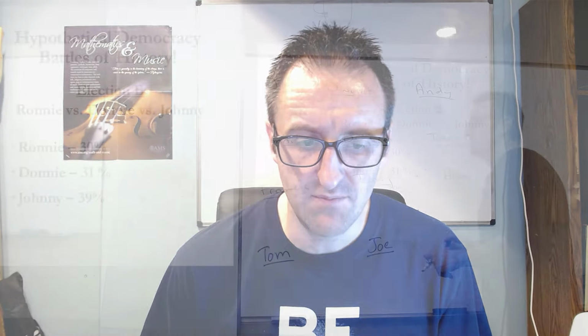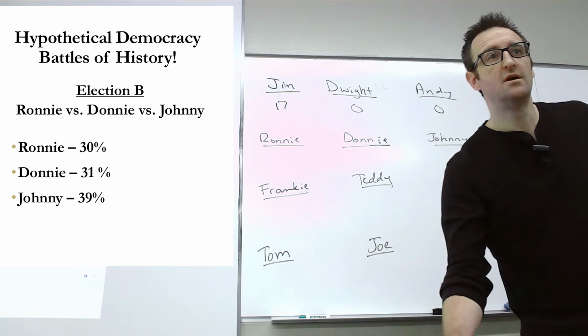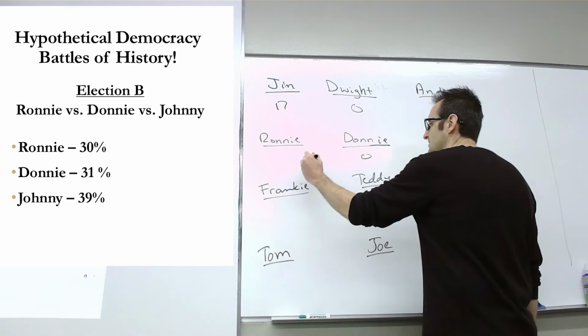Before going on, here's what those same folks at Weber State thought. So take a look at that. How many of you guys think that Ronnie won this election? How many of you think that Donnie should win this election? And how many of you think that Johnny should win this election? I'm assuming that that's 17 total people again. So, okay, we'll say 17, 0, and 0.